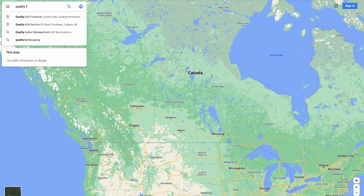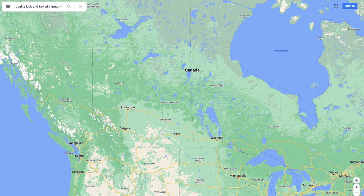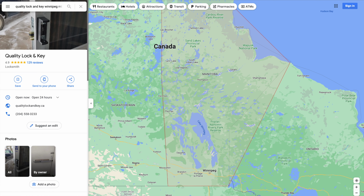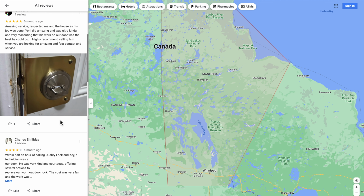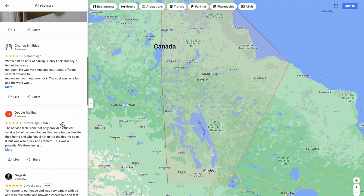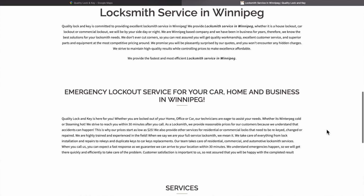And a little bit more information. If you are in Winnipeg and you need some help with anything to do with locks and keys, just Google Quality Lock and Key in Winnipeg. Quality service, good prices, lots of good reviews, and the guy will help you out and make sure that you are safe. So I do recommend giving him a call. If you need anything, regardless of your concern, he will definitely be a huge help.